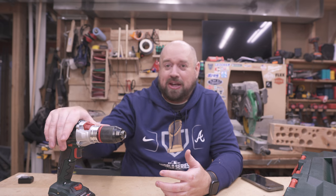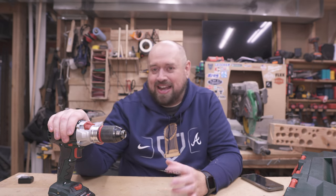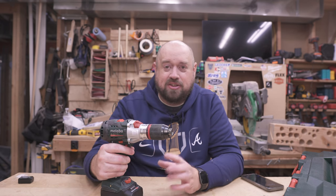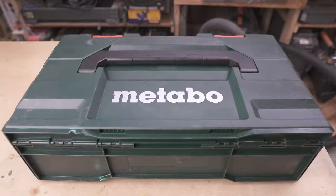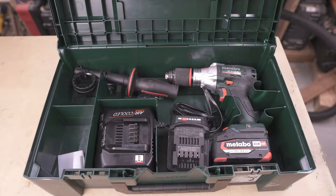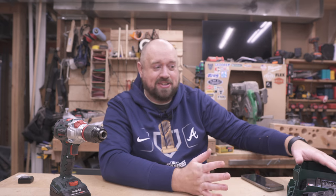Now, I paid a little bit under $300 because of a promotion they were running at the time, but this runs pretty steady around the $330 price point. At that price point, you are getting the tool, the auxiliary handle, 2 batteries. It does come in Metabo's own little hard case, almost like Festool-like systainer that is interlocking if you have more than one of them. And it does have nice room for everything. And I do think it is laid out well. It does feel maybe a little bit big for this tool, but I like that perhaps they've given you a little bit of extra room for expansion in the future.